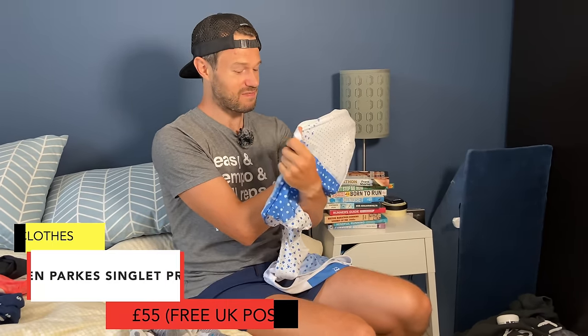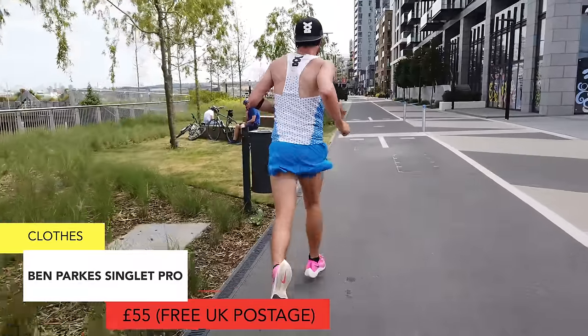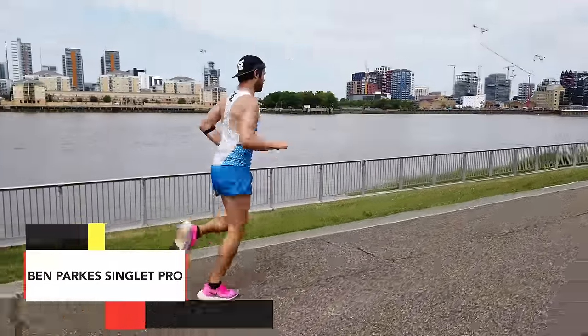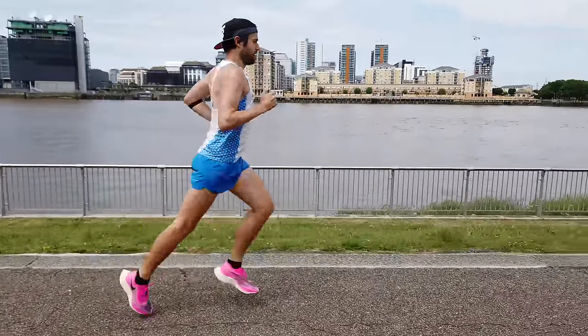And then we've got the Pro singlet, which has got all these laser cut holes through, so you can get really breathable. It's a really nice cut to the back as well. Both available on the website. The Pro is out of stock at the moment, but we'll have new stock coming in very shortly. So yeah, fantastic singlets. Jackets.